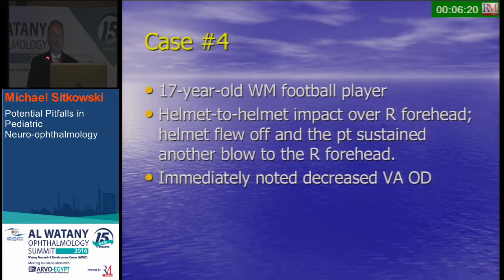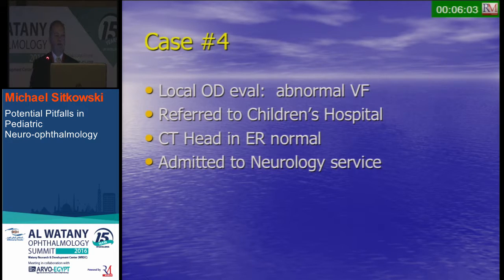The 17-year-old American football player was wearing a helmet, and he had a helmet-to-helmet impact with another player on the right forehead, and then his helmet somehow fell off, and he got hit again on the right forehead, and immediately stated that the vision decreased in the right eye. So he was seen by a local optometrist that found an abnormal visual field, referred to the hospital. He had a CT scan of the head, which was unremarkable, and was admitted for observation for concussion to the neurology service.